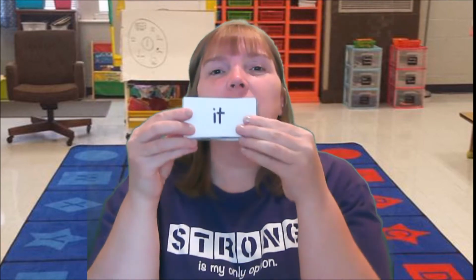I'm going to just reach in here and grab some out today. It won't be the whole stack, but it may be more than half. So I don't know. We're just going to grab some and go with it. Okay. All right, sight words. Here we go.